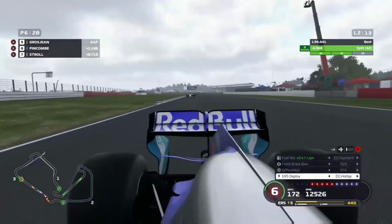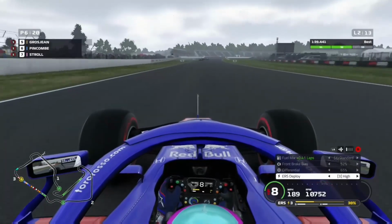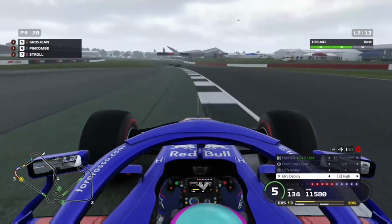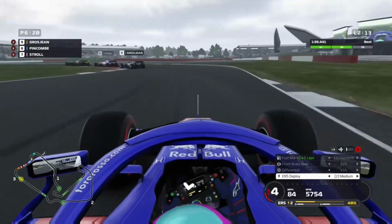relative to the rest of the midfield, particularly in a straight line. We've had a couple of good races here and there though, and now we're starting to get our career back on track. Starting to impress the Toro Rosso bosses and the Red Bull bosses again. But hopefully we can do that on our home Grand Prix as well, as it is today in P6.